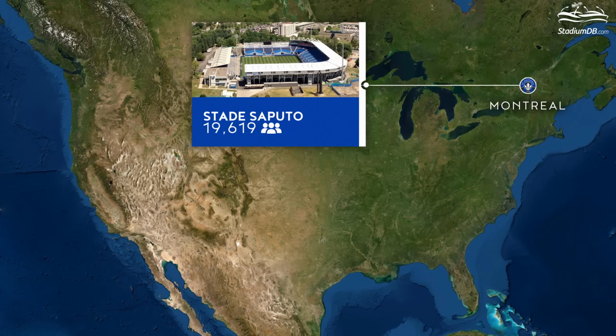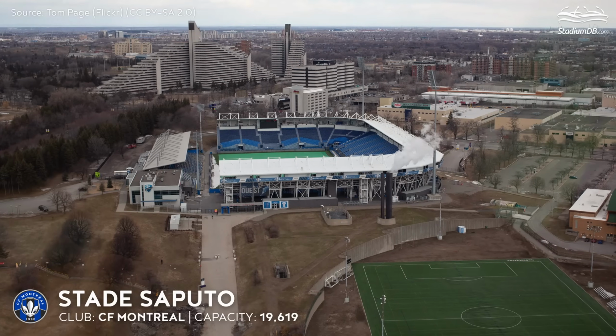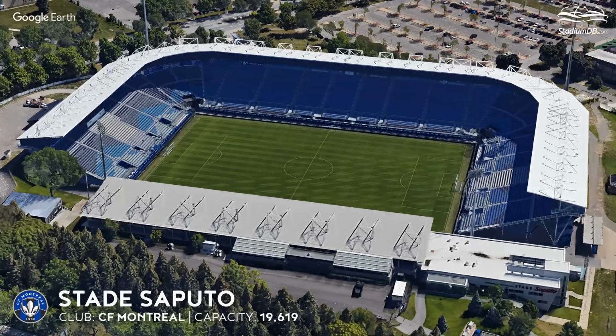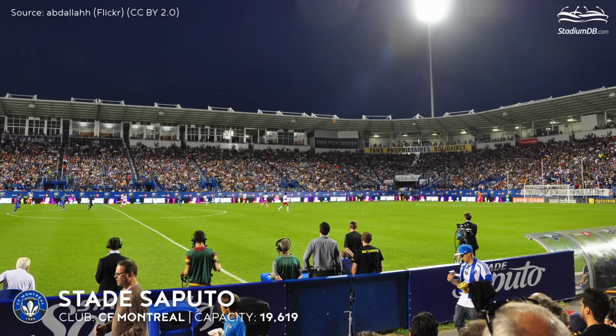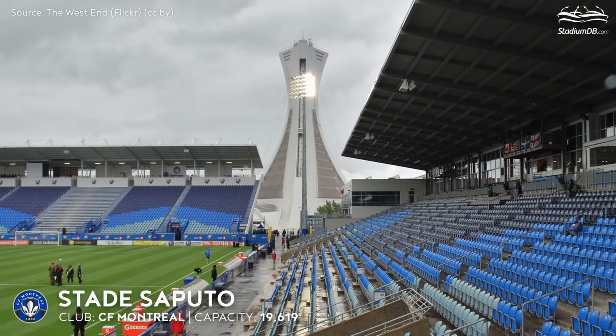Stade Saputo, capacity 19,619, CF Montreal. The Montreal team moved to Stade Saputo from Claude Robillard Stadium. In 2011, a decision was made to expand the facility, making it MLS compliant. The stadium's east side has a view of Olympic Stadium's inclined tower.